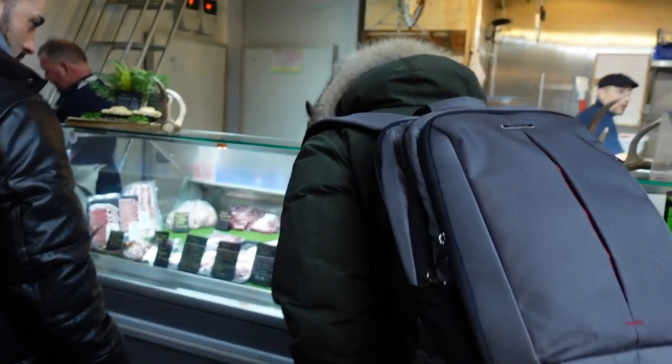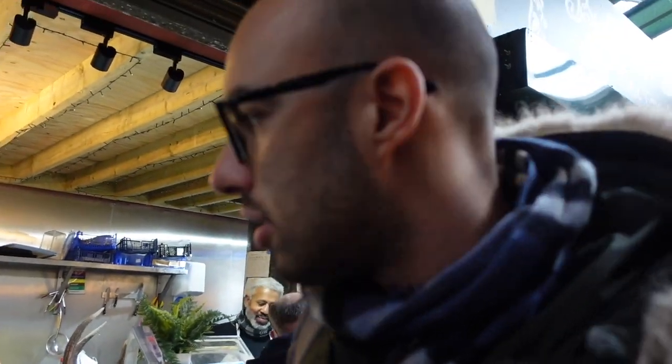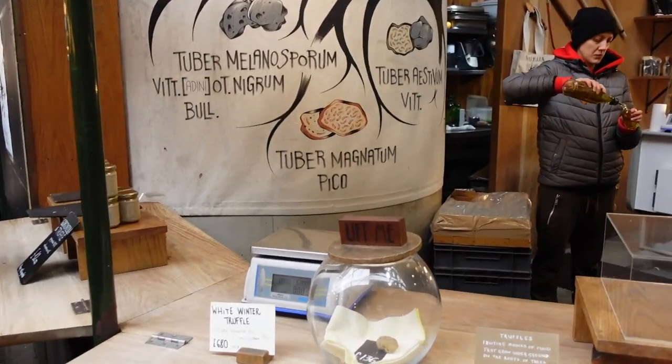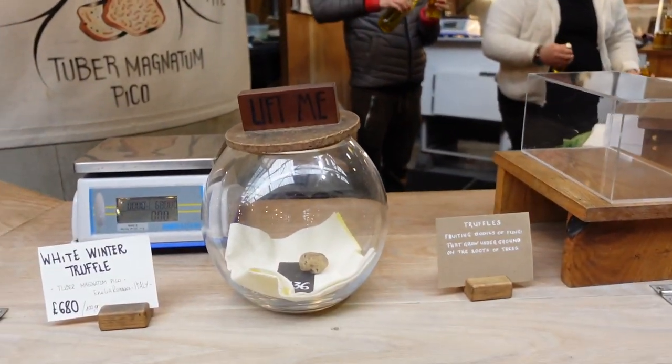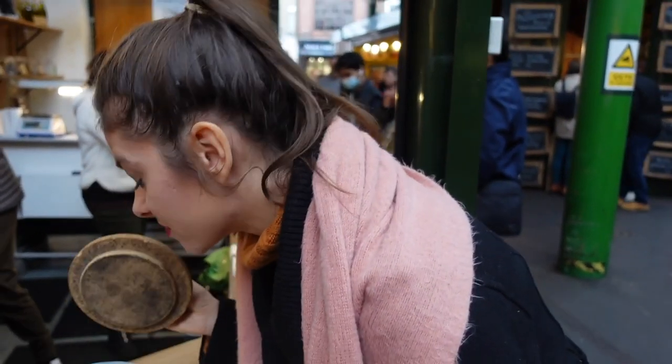And every time that I leave Ben for 2 seconds, he goes and checks out, guess what, the meat. Hi Ben. Hi. What are you looking at? I just saw some deer heart. And these were the truffles that I originally had to smell, not the ones next to the eggs, but anyways.